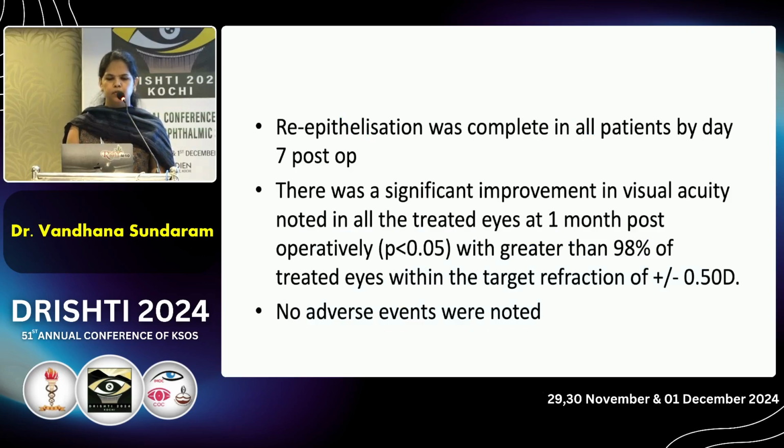There was significant improvement in visual acuity noted in all the eyes at 1 month post-op, with greater than 98% of eyes treated within the target refraction of plus or minus 0.5 diopters. No adverse events were noted.